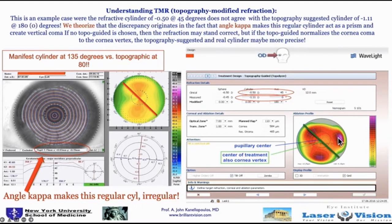Fine, the most evident thing here is the trefoil. But also this is coma. It's going to treat more here. This is the topo-guided set to zero refraction. So I'm telling the topographer, no refraction, no cylinder, no myopia, just normalize the cornea. It's going to normalize the cornea to the vertex, because for the topographer, the cornea centers on the vertex, not on the pupillary center. So it tells me that it wants to normalize this normal cornea.